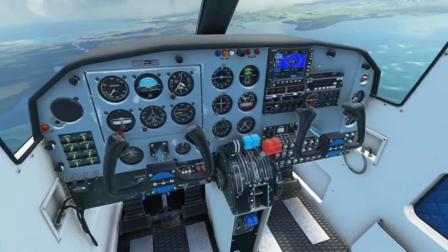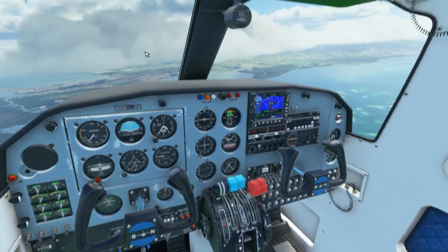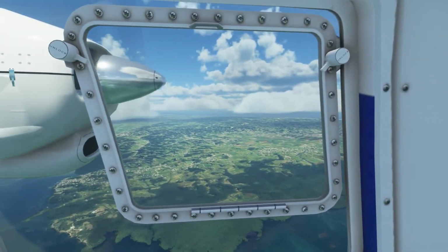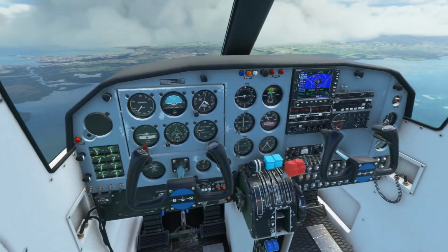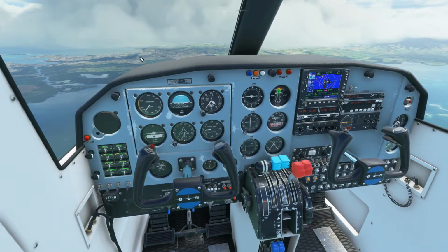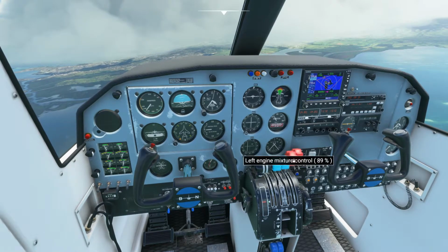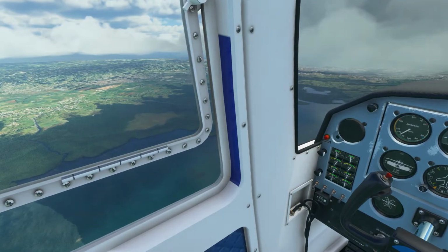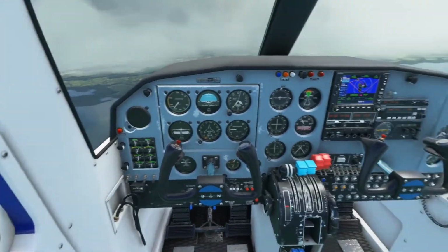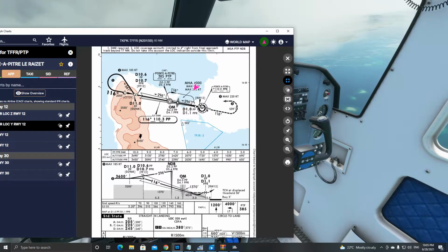As I mentioned before, the photogrammetry in this area was updated by a Sobo, and look how amazing this looks, man. Beautiful. All right. So we're just turning to that NDB now. If you look here in Navigraph, we are turning towards it, so we're heading here.